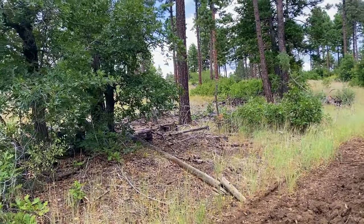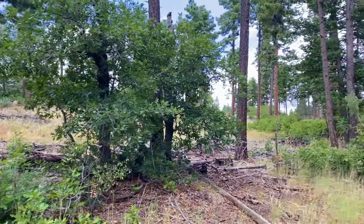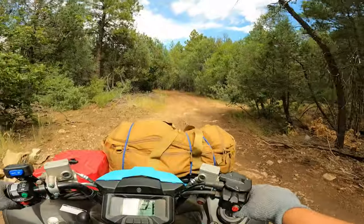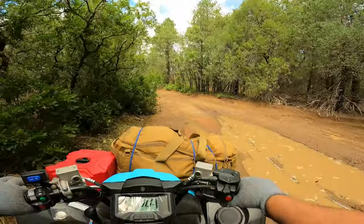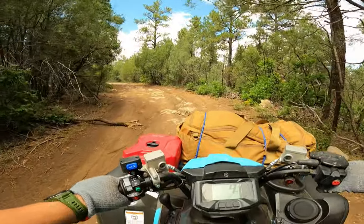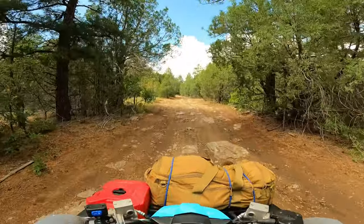They are very active through here. That looks like either the same bear or multiple bears that have come right through here. I can't keep it out of the equation that I might see a bear this weekend, just with how much sign there is out here. But it is incredibly beautiful out here.